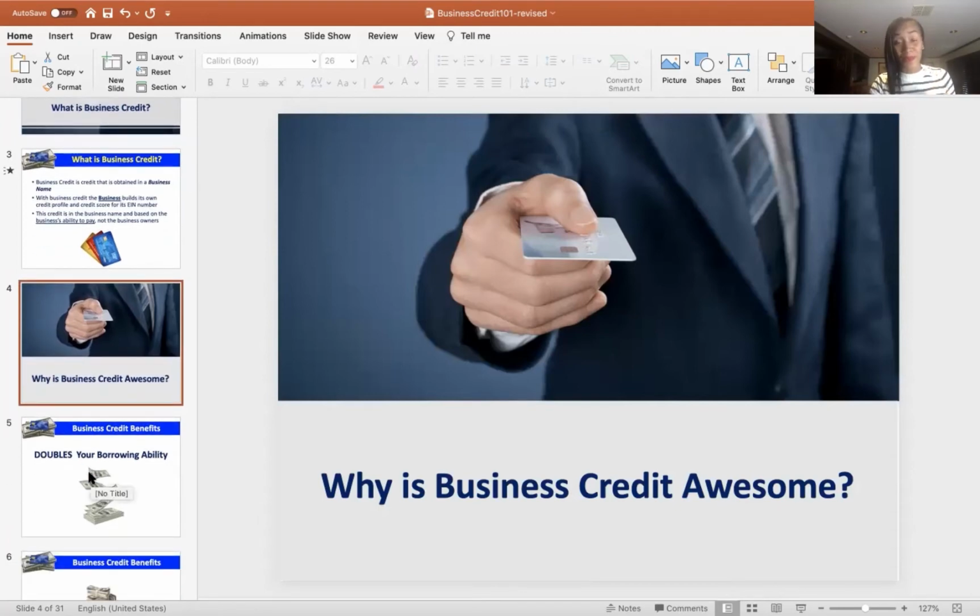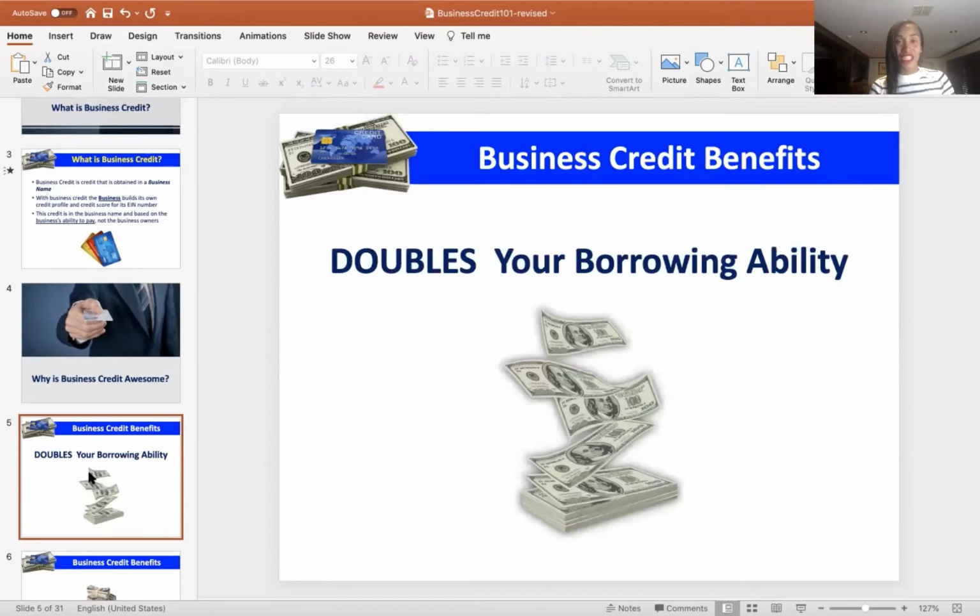It's because, number one, it doubles your borrowing ability. So guys, let me tell you, when I first found out about this, I was using my personal credit cards for my business, right? And I was maxing them out, and oh my God, it was crazy. When I found out about business credit, once I followed the steps that I'm going to show you, my first credit card was $15,000. Mind you, on my personal credit card, my max card was $5,000. So when I saw it doubles your borrowing ability, it was amazing. From there, I just continued learning about business credit.